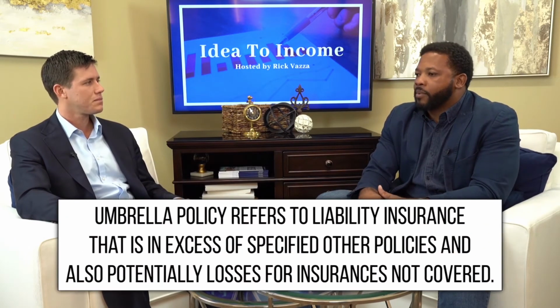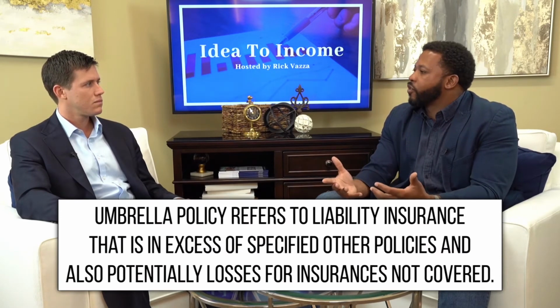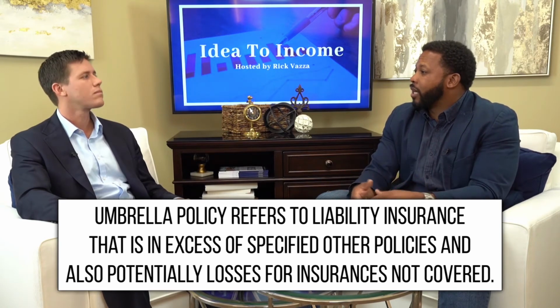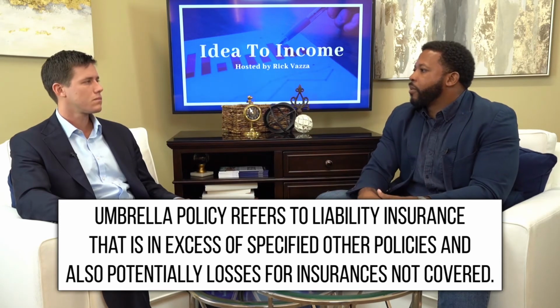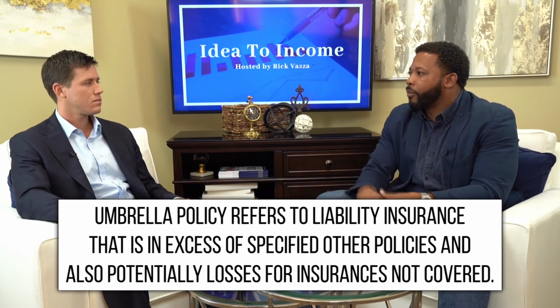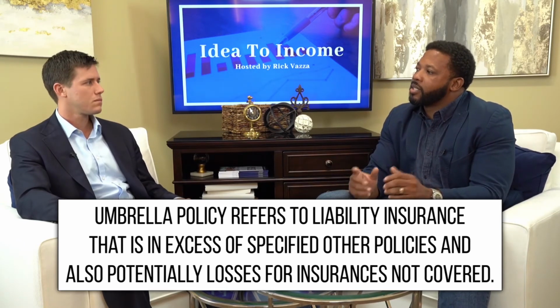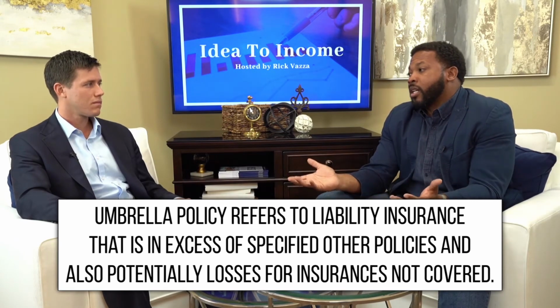What happens with an umbrella is if anything happens from a claim standpoint that exceeds one of your underlying policies, so your general liability policy or your automobile policy, you have a big claim, it's going to cost $1.3 or $4 million. You only have $1 million on your underlying policy. If you don't have an umbrella, that other $300,000 is going to come from somewhere.